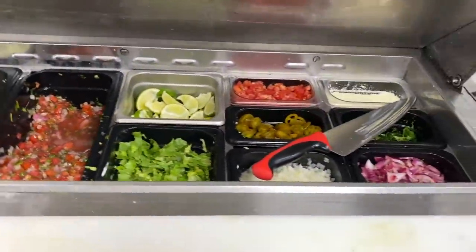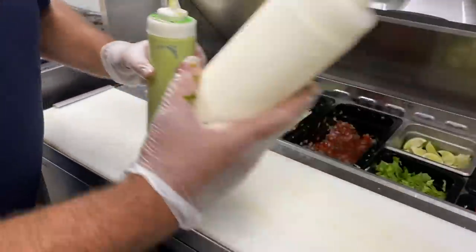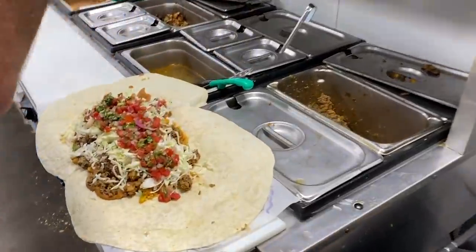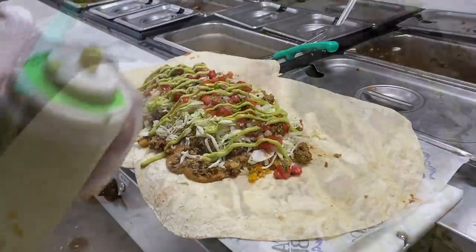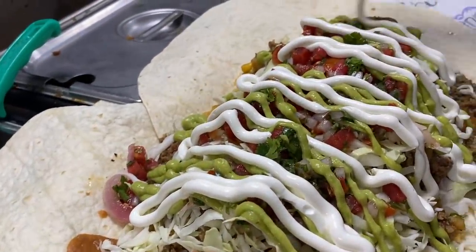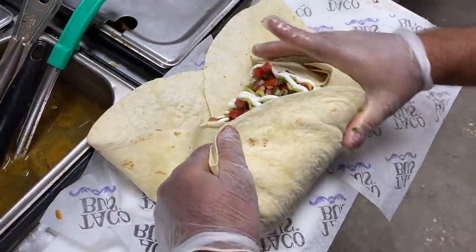And we're gonna sneak down in here. I love the sauces. Awesome! That looks so good. Sour cream? Sour cream. Awesome. Woo. That'll finish it off. Trying to keep it all together.